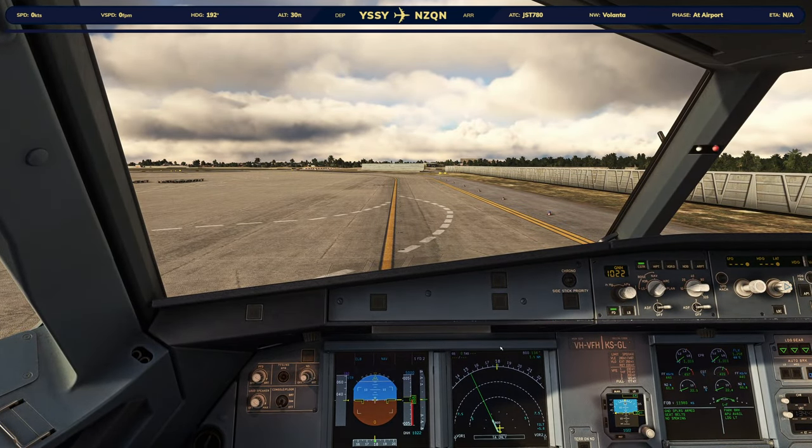Okay, let's ask for clearance. We are ready for taxi. Sydney approach, Jetstar 780 is ready for taxi. Jetstar 780, are you looking for an intersection departure or full length? We need full length, thank you, Jetstar 780. Jetstar 780, roger. Taxi, Golf, Alpha, Alpha 1, holding point, runway 16 right. Taxi, Golf, Alpha, hold short, Alpha 1, runway 16 right, Jetstar 780.